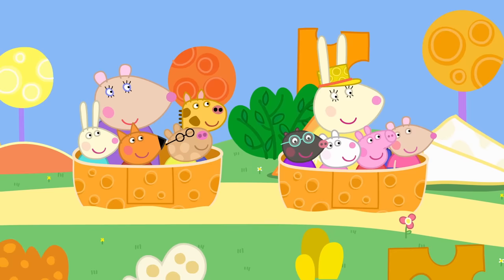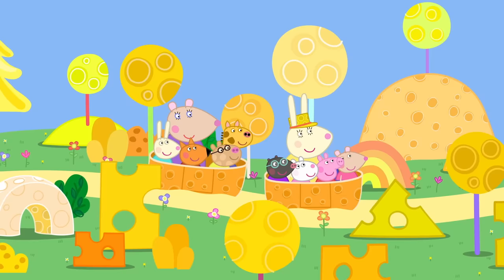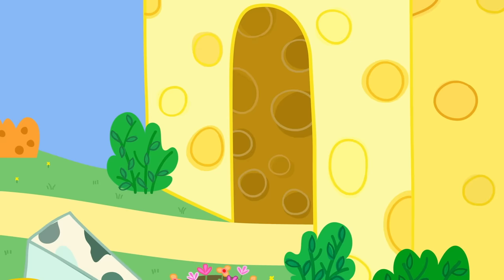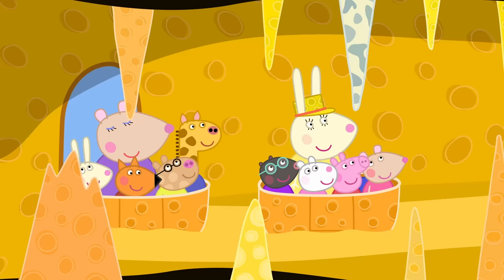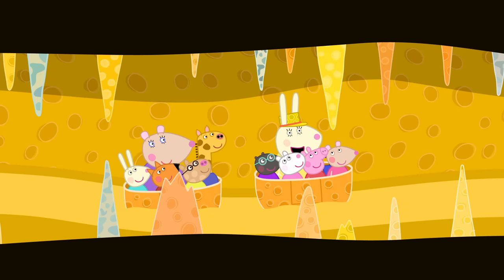Miss Rabbit, are the boats made out of real cheese? No, the boats are made out of plastic. Boats made out of real cheese would be bizarre. The cheese river flows past hills and trees of cheese. This is the cheese mountain. Is this mountain made out of real cheese? No, but this is exactly what it would be like to sail through a cheese mountain, if cheese mountains existed.